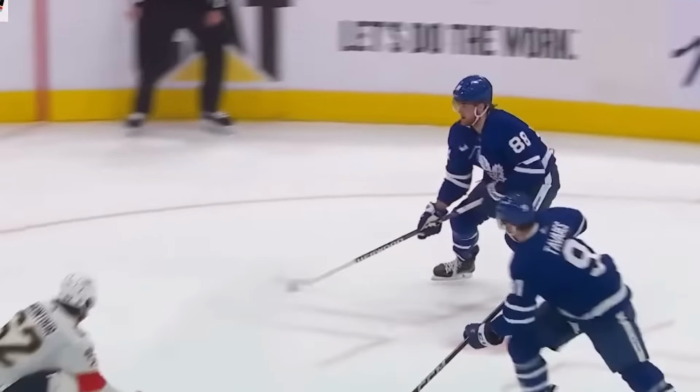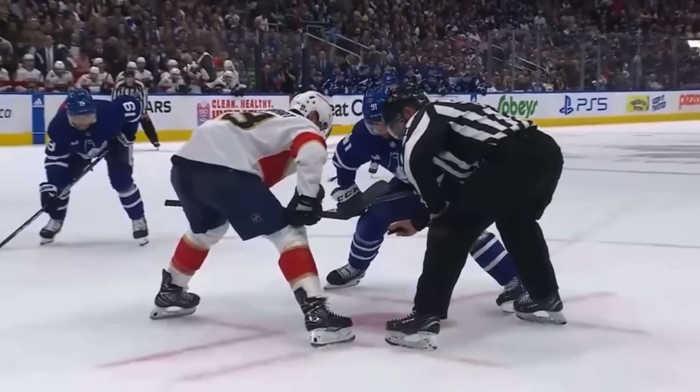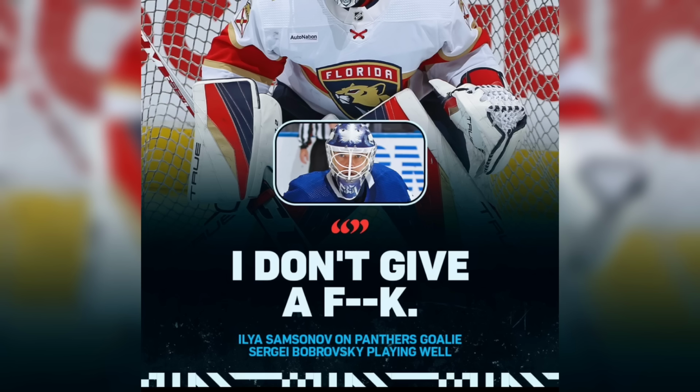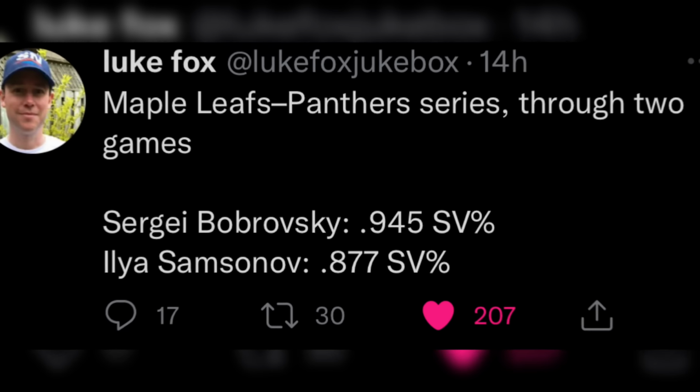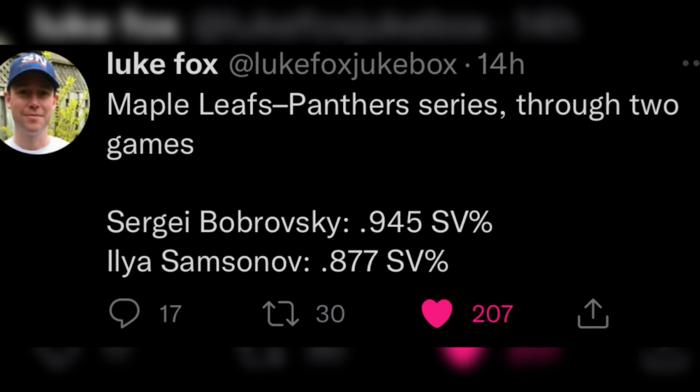For the Leafs, a quick mental reset is definitely needed. They've played well for most of games 1 and 2, but they need to clean up these details in their game. I love what Samsonov said after as well when they asked him about Bobrovsky's play. As a goalie, this is the mentality you need to have. A short-term memory, focus on your own game, and making the next save. Bobrovsky has been outplaying Samsonov up until this point in the series, but that really doesn't matter, as all that matters now is the next game.